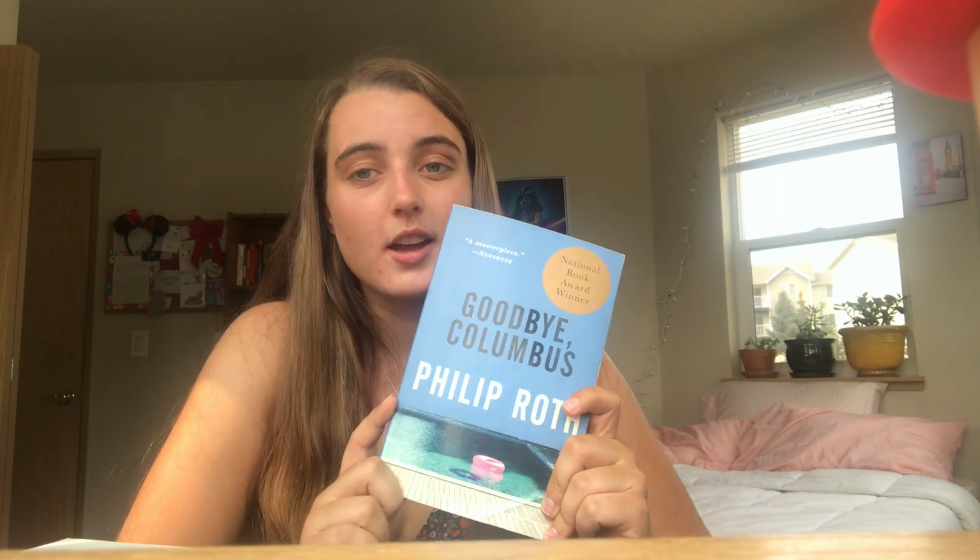Okay, so that's all the books that I bought. Maybe I should talk a little bit about Goodbye, Columbus, which I finally finished. I was reading it for like 2 weeks, and it's about 300 pages, but it took me so long to read it because I was so busy this entire past section of my life, basically. So here it is, Goodbye, Columbus by Philip Roth.